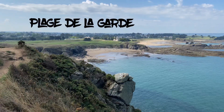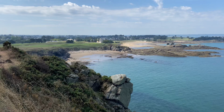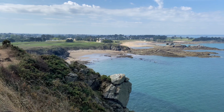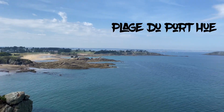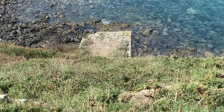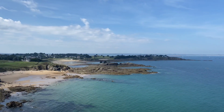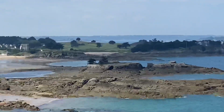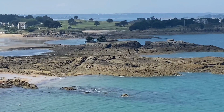So now we've turned that corner. There's the other beach, which driving is only sort of half a mile from our beach. And then there's one further on. Fantastic. And there's something else down there. And looking further on that island, there's some other defence there, I would say. All interesting stuff.